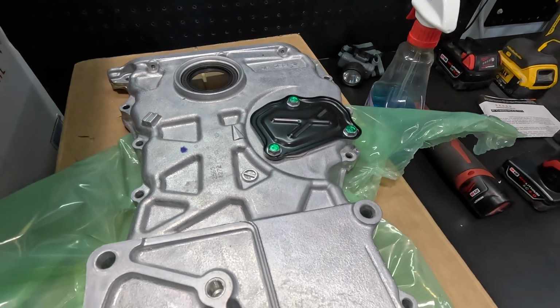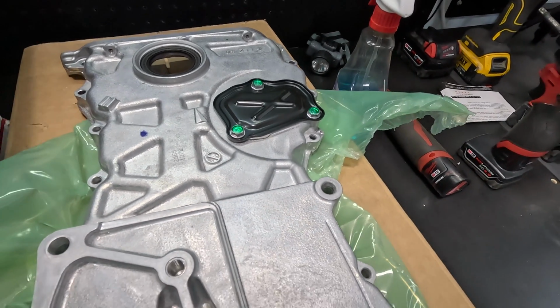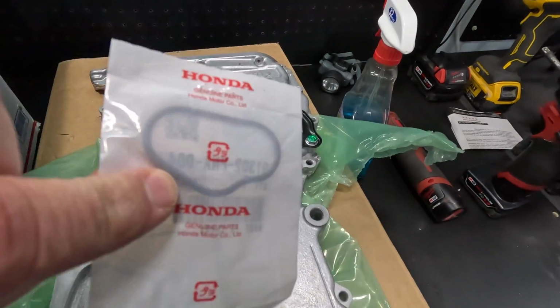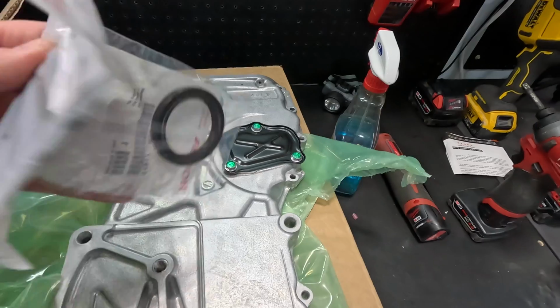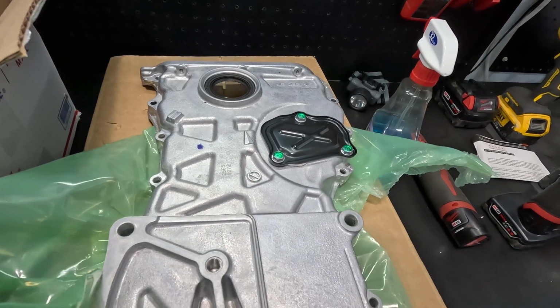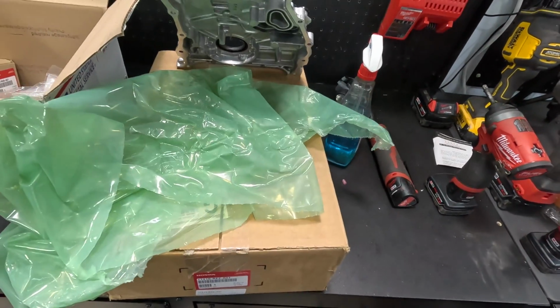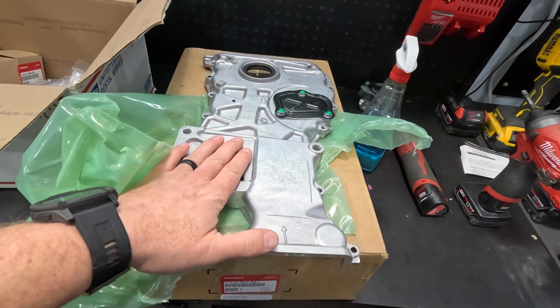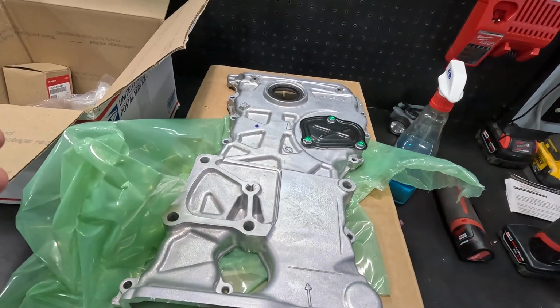I bought all new bolts and seals and all that stuff for that, which I didn't need to do. Like, you know, the O-ring, stuff like that. So here's the timing cover, crank seal. And so I wasted a little bit of money. So just note, if you're gonna do what I did and buy a whole new timing cover, then I don't gotta worry about scraping old gaskets and stuff like that on the cover. It'll look nice, and for the price, it's worth it.